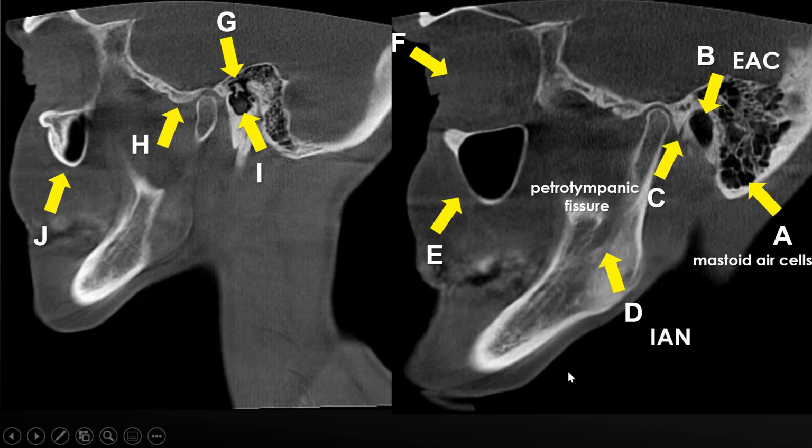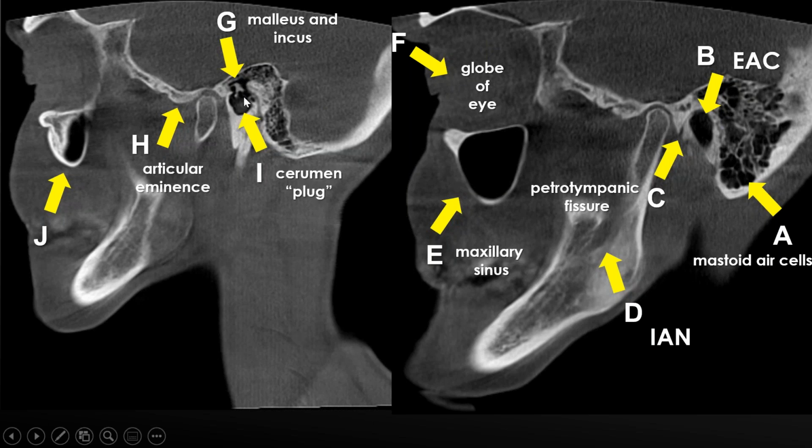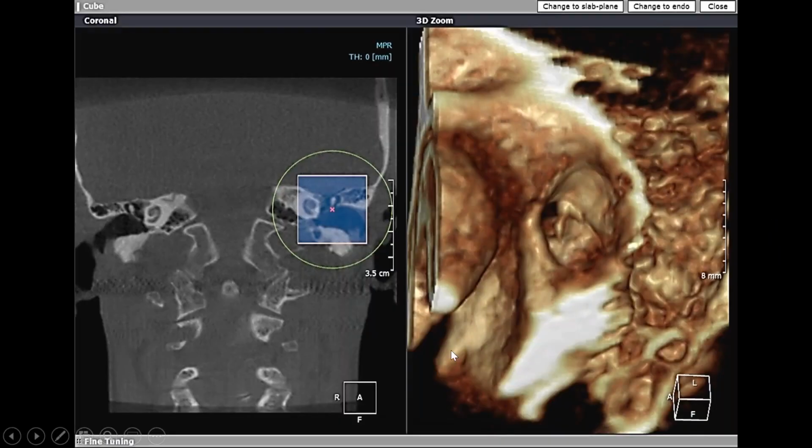D is the inferior alveolar nerve canal. E is sinus. F is globe, the eyeball, big deal. Okay, G is the malleus and incus again. H is the articular eminence. I is some cerumen. They may have some hearing loss. They may be on their way to getting a problem of a middle ear infection. So, important that if they're complaining about ear pain, that you send them off to the otolaryngologist to rule out some simple reasons. And J, of course, is the maxillary sinus.